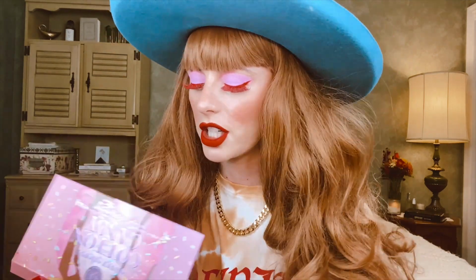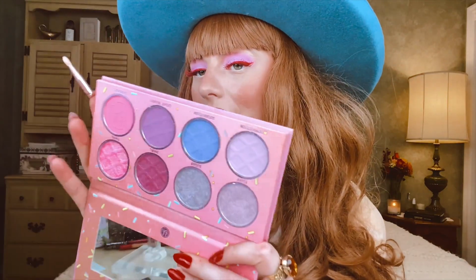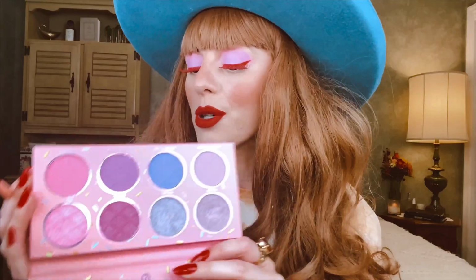Okie dokie, so this is where we're at, pretty much all complete, but we have one last finishing touch. This is one of my favorite parts, is to add highlight. I feel like it just draws the whole look together. And to do this, we are actually going to go into another BH Cosmetics palette. This is the Cotton Candy palette, and it's got a lot of nice purpley pinks in here.